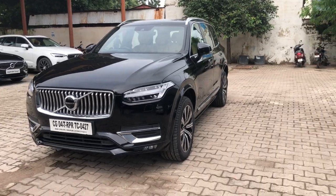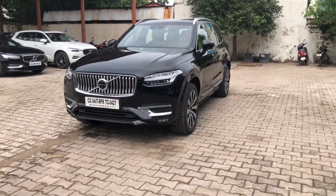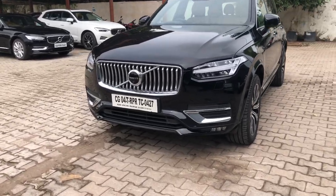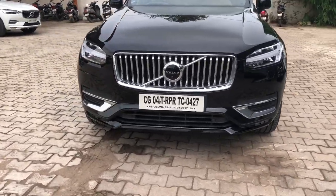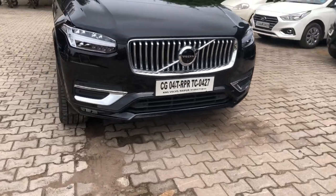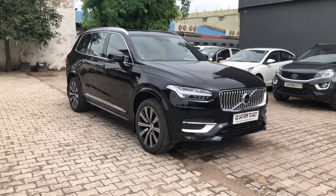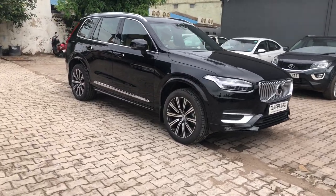Today we are standing in front of this beautiful Swedish SUV, which is the Volvo XC90. At the front it gets this Volvo vertical slat trademark grille, which has a humongous Volvo logo inset with a camera for the 360 degree parking system. And this car is just massive in size.